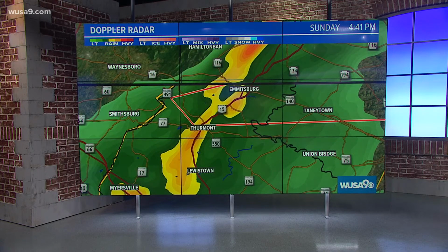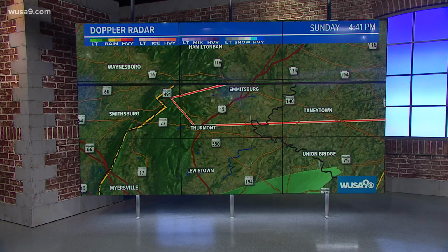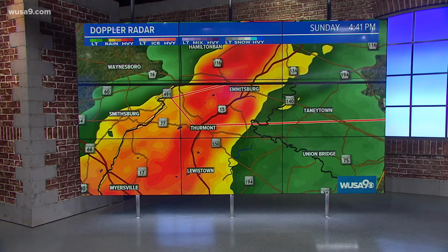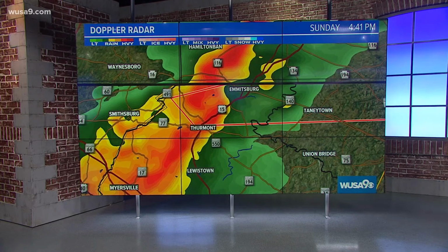And I want to show you where that possible severe thunderstorm is and where the possible tornado may be going. So we're going to switch the radar here to a different data source, and we'll get Sterling on the map there. There we go. And I want to show you where this possible tornado is. So this is, again, in the Thurmont area, just north of Thurmont. So Thurmont, you are not in the warning, but you are in the area.